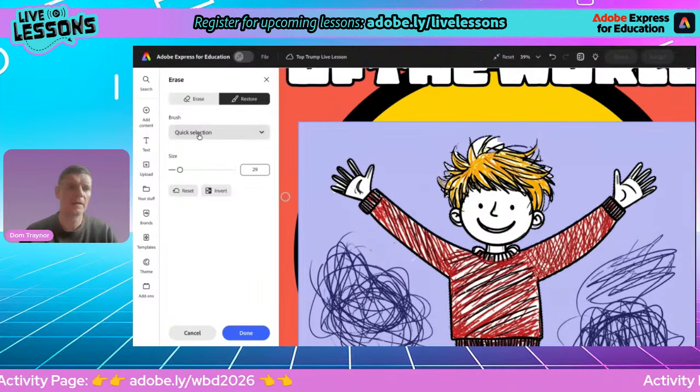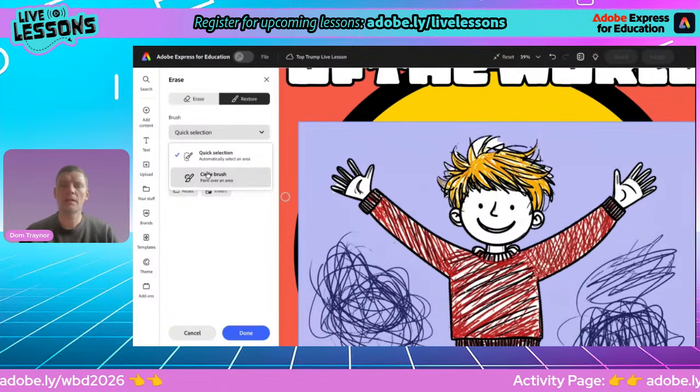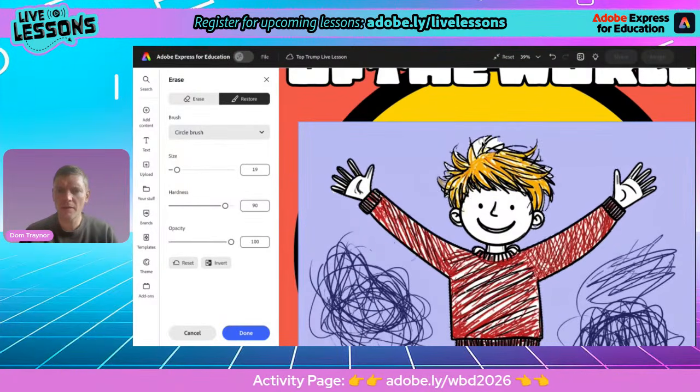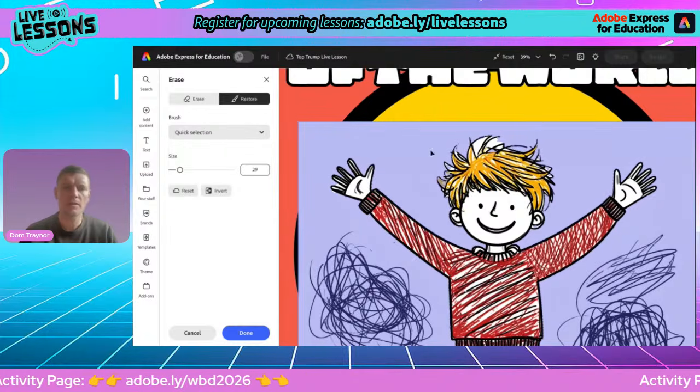There you go. And then circle brush. I'm going to bring it right down. Try and get rid of some of this white. And maybe I'll go to quick selection.